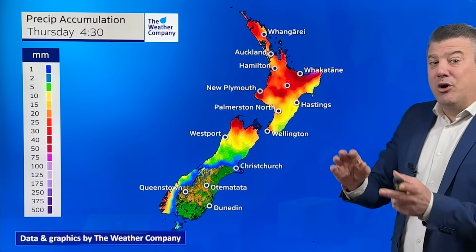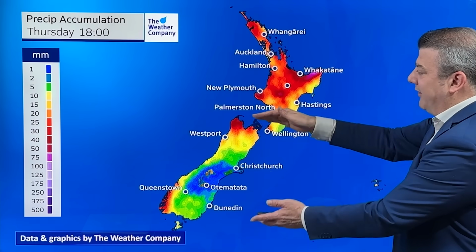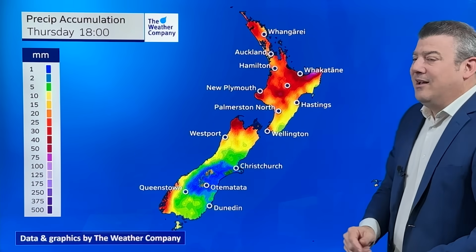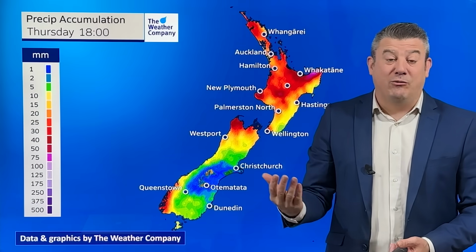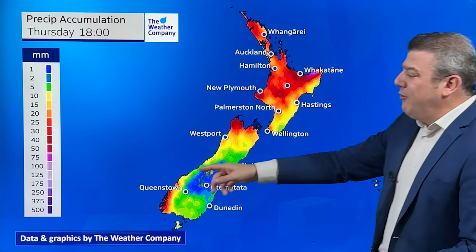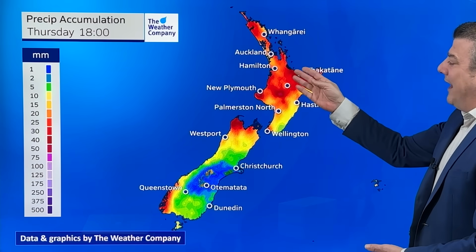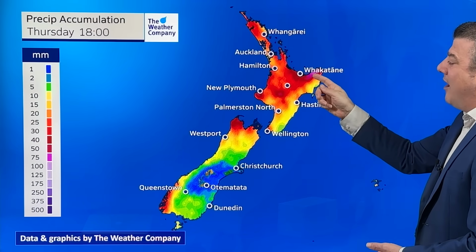And you can see it's moved a little bit from what we showed you yesterday. And just like I said, the low can move a little further up or a little further down as it comes in. And then that makes all the difference because our mountains and ranges break up the rainfall. So you can see around the top of the South Island, we've got the chance of getting 30 to 50 millimetres.